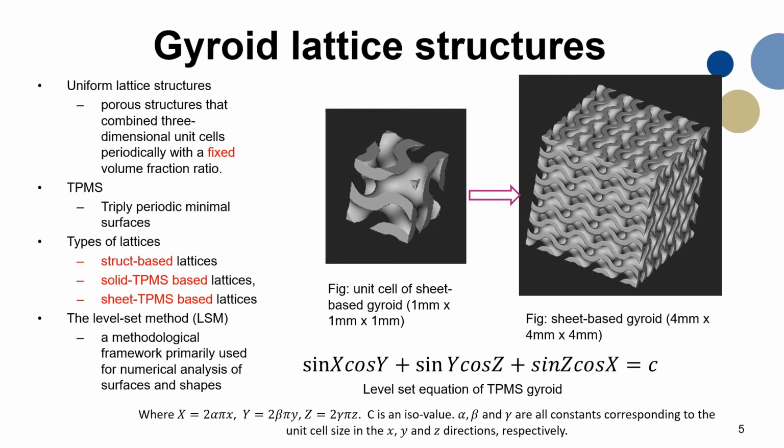Okay, so these are uniform gyroid lattice structures. These are the lattice structures that we were using for this research. So what are uniform lattice structures? What's the definition? They are porous structures that combine three-dimensional unit cells periodically with a fixed volume fraction ratio, which means it has a constant density or porosity of the lattice.